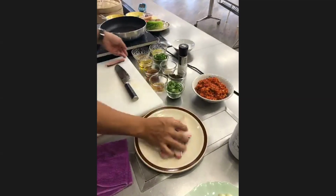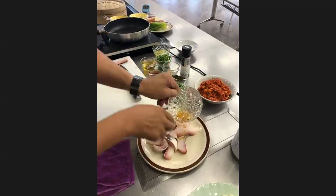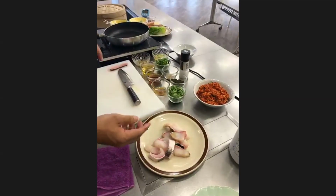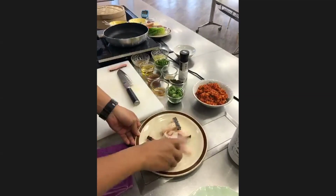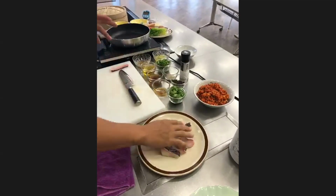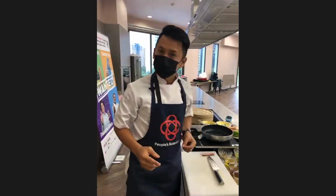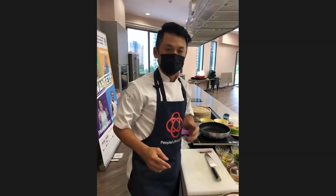Chef, we have a question. Is it okay to use other fish fillet? Yes, correct. What would you recommend? I recommend you can use sea bass. Sea bass is also very good. Garoupa. If you really like the yu tou, fish head, you can use song yu tou. All of these can be found in our shopping center market.